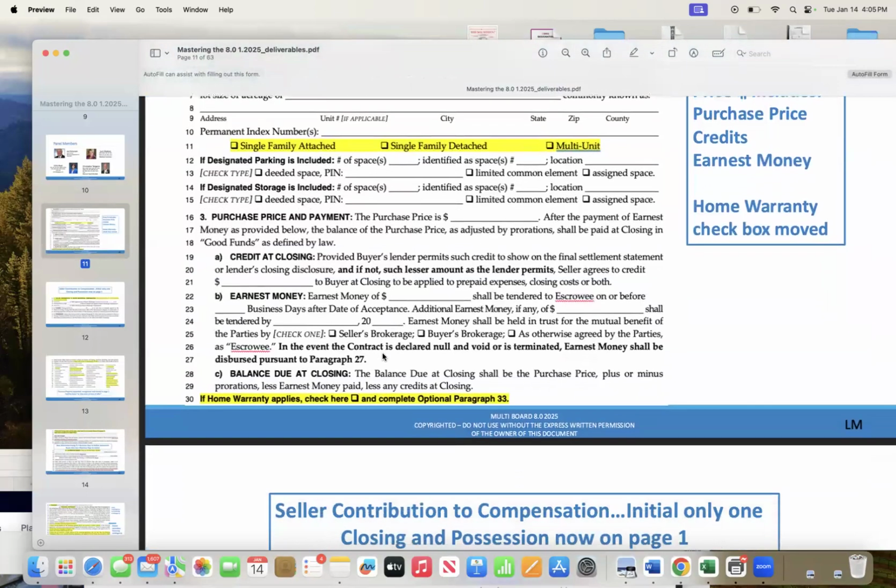Now the other one, home warranty applies. There is a check here if it does apply. And if it does apply, we have to complete paragraph 33. We'll go back to paragraph 33 and see what it is. But just so you know, it needs an extra explanation because we don't want any problems. If you remember, we used to have a warranty line, but it didn't have any details about the warranty. Now it's going to help us distinguish the details about this warranty.